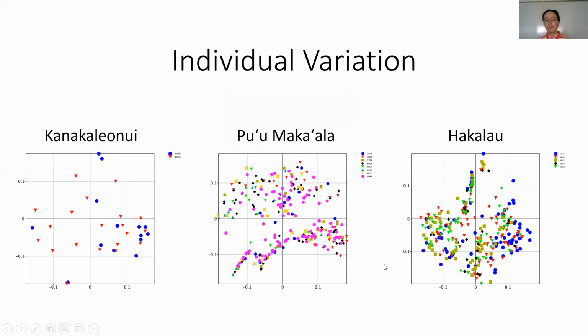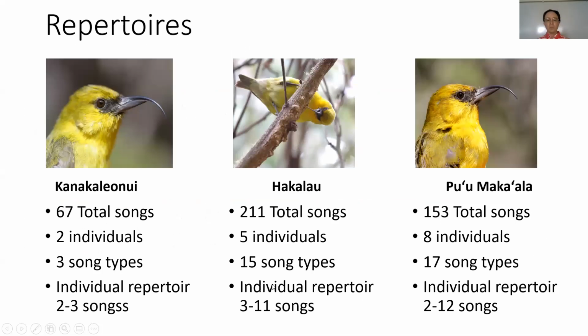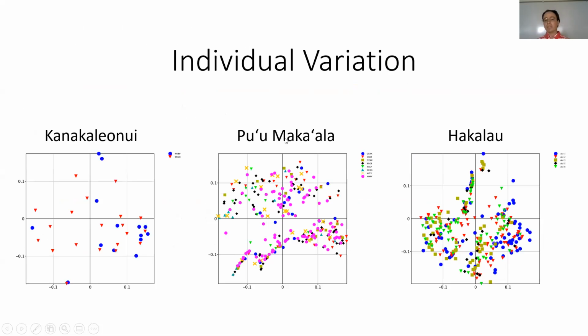And then, to look at individual variation, I did these principal component analyses looking at the amount of difference between syllables. Here, if I go back a little bit, sorry I didn't talk about this, songs are composed of these different elements. That's these green things here. And then the red marks the syllables. Some syllables are composed of multiple elements, whereas others are composed of only a single element. This is how we can look at the songs really closely based on individual. What you can see is that there's not very much variation within the population. There's definitely some differences in syllables, but the syllables are shared across the entire population, across all of the individuals.